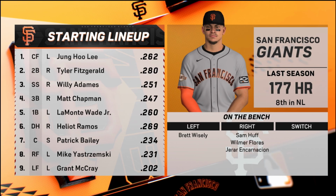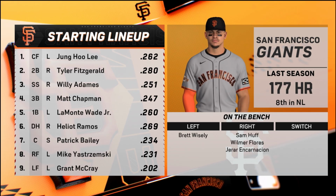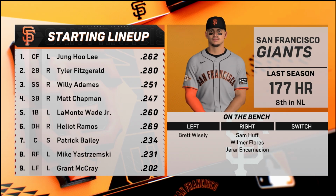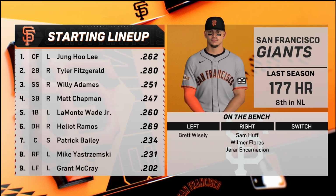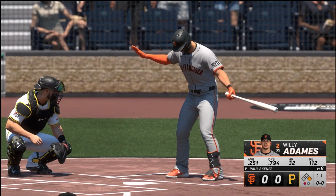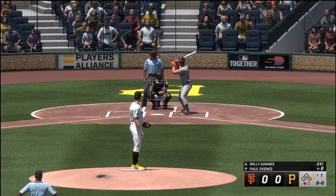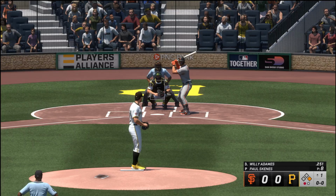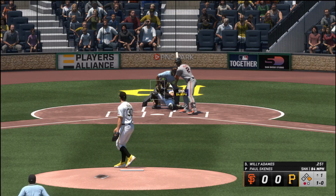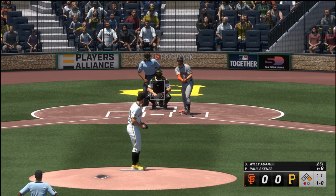Now we take a peek at the Giants lineup. And it's clear the most important job they have today is getting to the starting pitcher early and often. No doubt about that. That's the best way to disrupt a game. But can they do it? Certainly something for us to pay attention to in this one, partner. Willie Adames stands in. First pitch, not close. Lee at first, 1 gone.